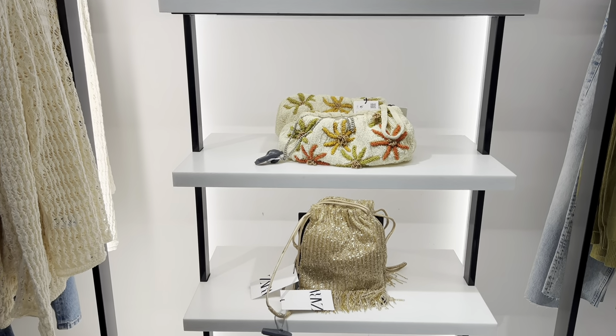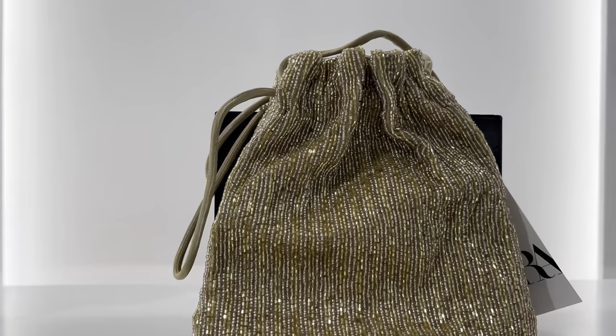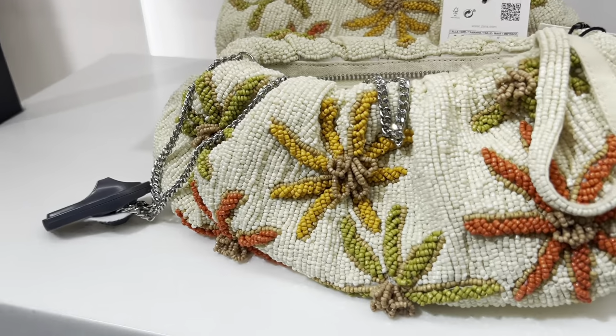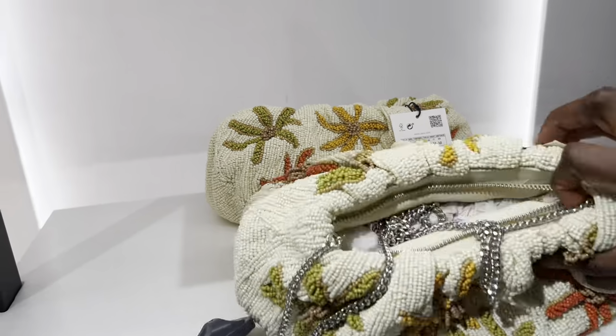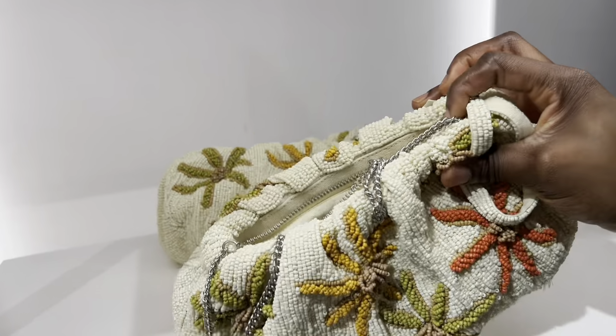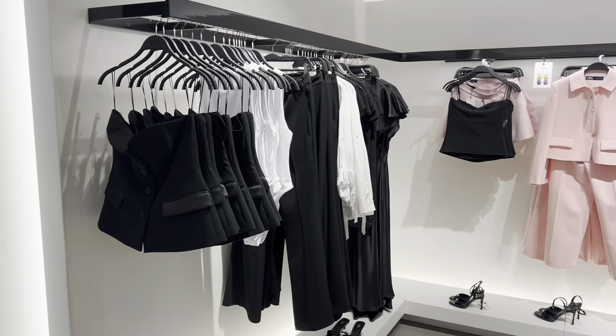The collection this spring is actually on fire as well. I love these ones, perfect for vacation, especially this clutch bag. It's in this star beaded print. It's very heavy, super heavy, but it's gorgeous.